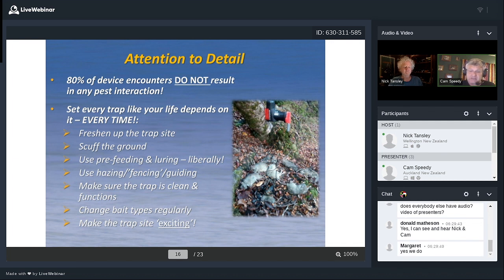Use hazing, fencing, and guiding. So camouflage your trap a bit. Put a couple of logs around it to guide the pest to your trap. I'll show you some examples of that in a minute. Make sure the trap's going to work. Rusty, crappy old devices that sit out there for years with no maintenance have got more chance of scaring a pest and making it untrappable than catching it.